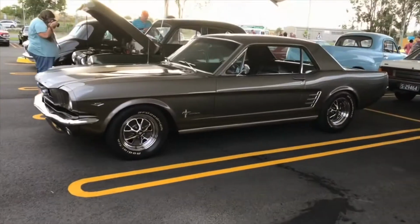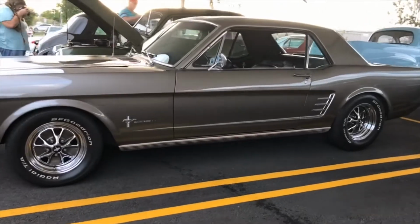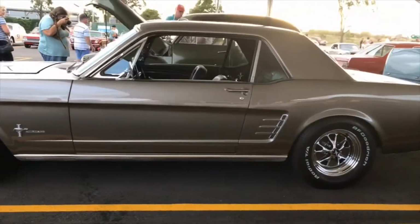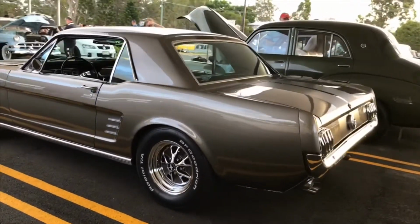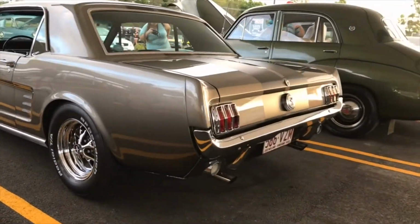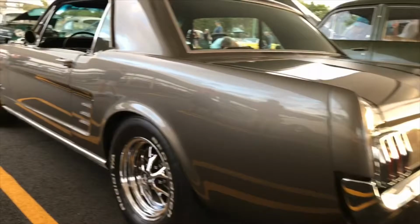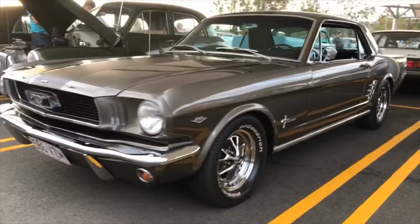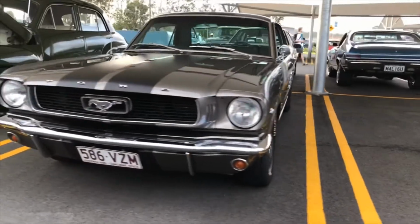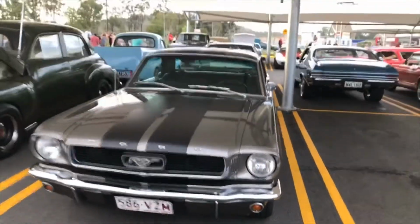So my personal opinion, this 66 Mustang Coupe is definitely the nicest, cleanest Mustang on the coast. Super straight, all original. And it's mine, so I'm lying my ass off.